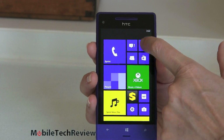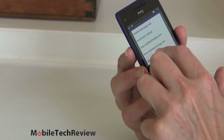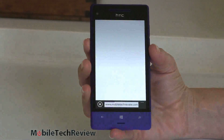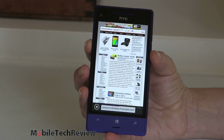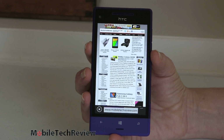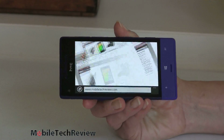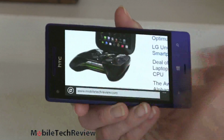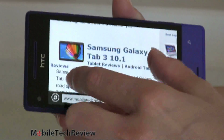For web browsing, we have IE10 Mobile on board. And now we're loading our website using Sprint's 4G LTE network, so that's pretty good actually. And IE has grown up. It does a fairly good job of rendering websites for those of you who are new to Windows Phone, which you just might be if you're on Sprint, since there haven't been too many.